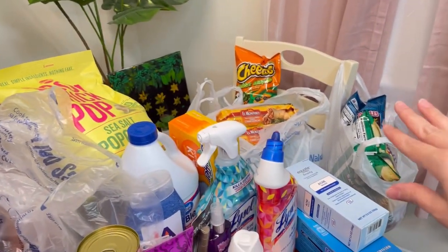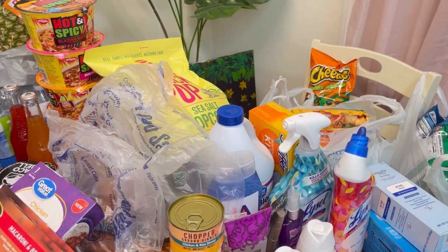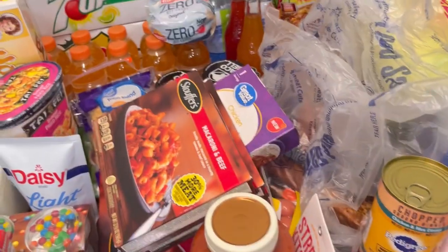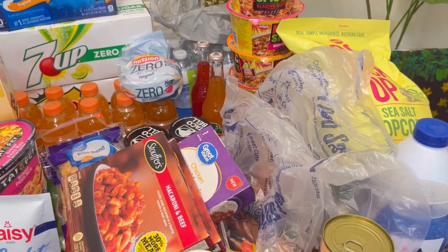So yes, it's a lot of chips over here. I'm gonna show you guys. It's a lot, but I'm going to put it up and lock it up. We're just gonna have, she'll have one bag, I'll have one bag. We'll each have our favorite one at a time. That's just what I like to do, cause if not, it'll go stale or she'll leave it open. And then I'm like, it's really stale now, you know?